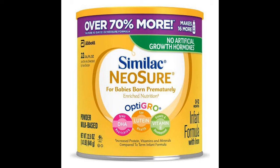No artificial growth hormones, the first leading infant formula brand with no artificial growth hormones. Contains milk and soy ingredients. OptiGrow is our exclusive blend of DHA, lutein and vitamin E. These important ingredients are found in breast milk. DHA for brain and eye development. Lutein to support eye health. Vitamin E, an important nutrient to support developing cells.